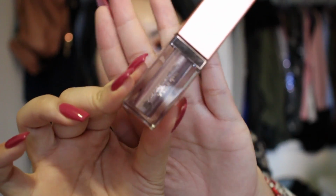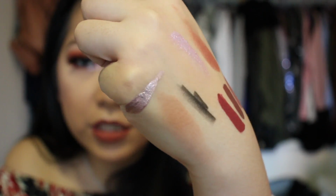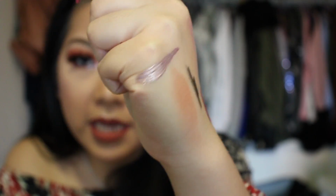I picked up one of the Stila Shimmer and Glow liquid eyeshadows. I tried the glitter ones before and I really loved them, so I wanted to try out some of their shimmer ones, and I picked out a color that's not very neutral. This is in the shade Cloud, and it's a very gorgeous lilac color. Can't really see it in the bottle, but let me do a little swatch.